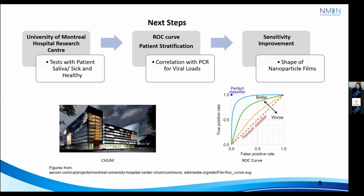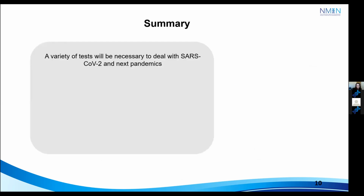And I am at the same time working on sensitivity improvement. I am working on that film that worked very well and had a high sensitivity, but was not very stable. So I'm working on this at the same time on the sensitivity improvement.